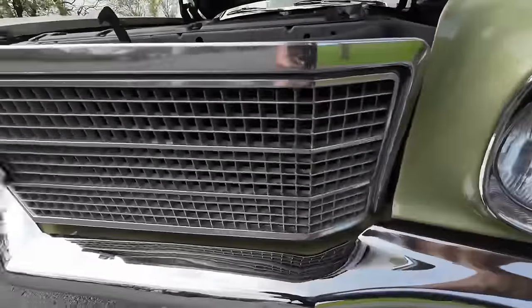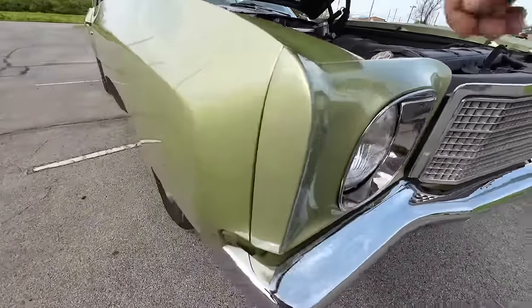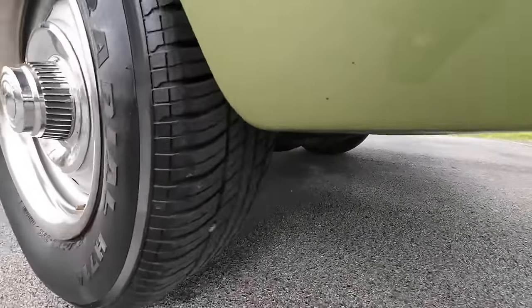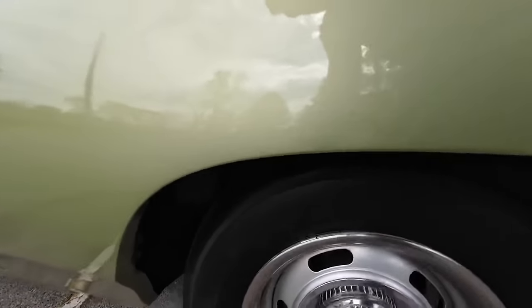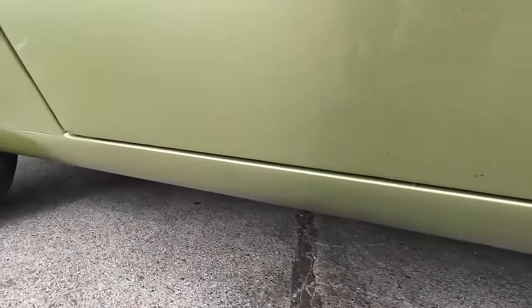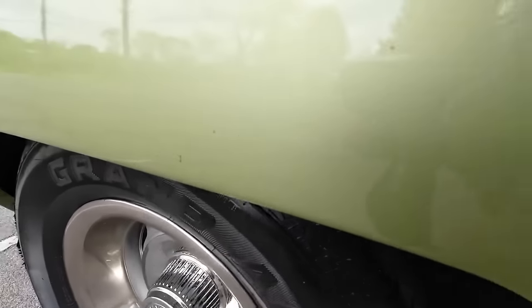Headlights nice and clean. Grill on this one looks pretty good. And down the side, got a lot of little specks in the paint. Got a crack right here, a couple bubbles up top. Little bubble in the corner there. Specks in the paint again.